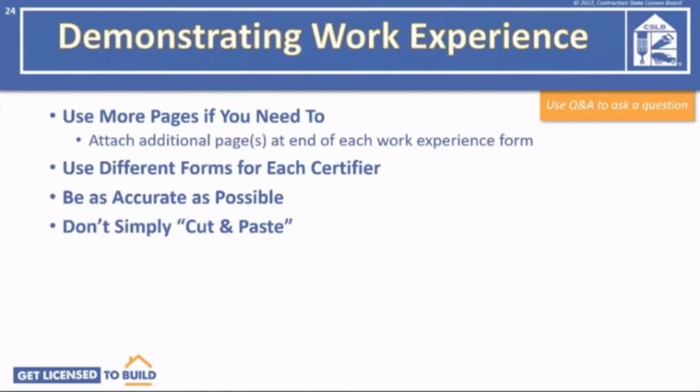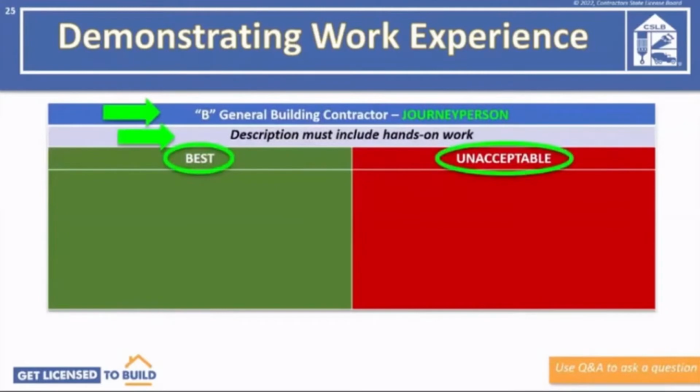Be as accurate as possible. Make sure the person certifying your work describes the actual work you performed and the dates in which you performed them. We will now share some examples of both good and unacceptable descriptions to demonstrate work experience. Do not copy and paste this information directly into your applications. These are just examples. At the top of this chart is the classification and type of experience you're trying to demonstrate. The first example is journey person experience. The overall theme we'll keep repeating is the more specific the description, the better.